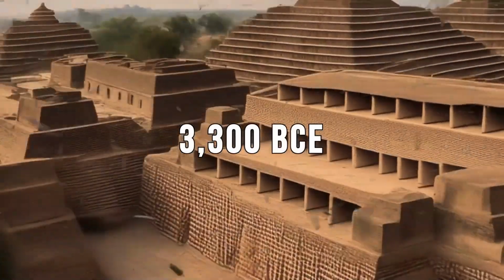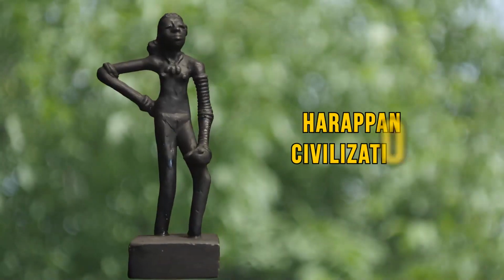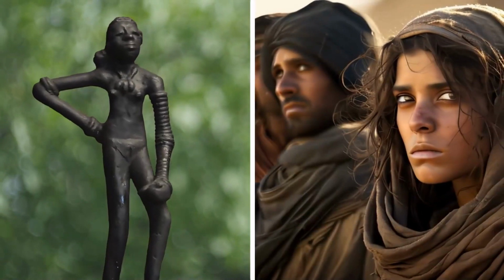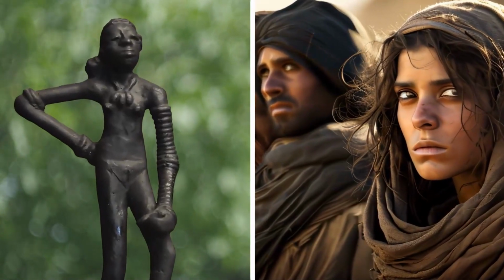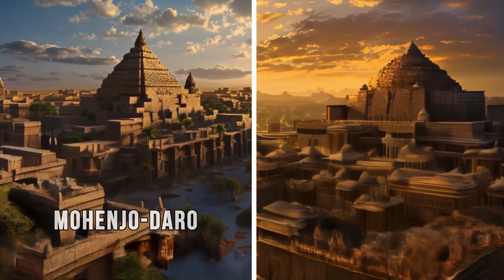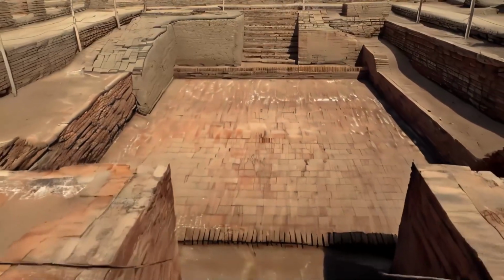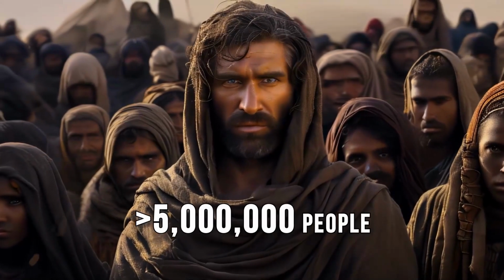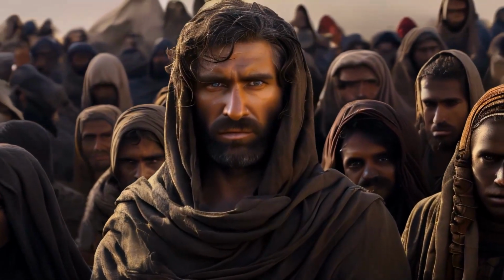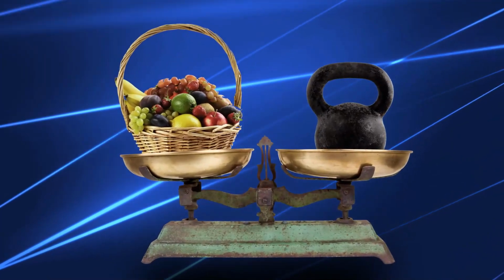Imagine going back to about 3,300 BCE and finding yourself in South Asia. Welcome to the Harappan civilization. These people were way ahead of their time. They had cities like Harappa and Mohenjo-Daro, complete with baked brick houses, sophisticated drainage systems, and even public baths. This place might have had over 5 million people, making it one of the densest regions at the time. They also invented a system of standardized weights that was incredibly useful for traders.